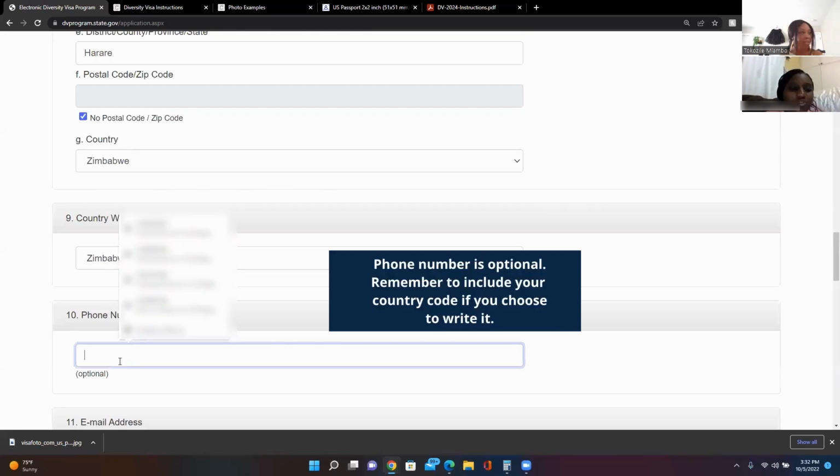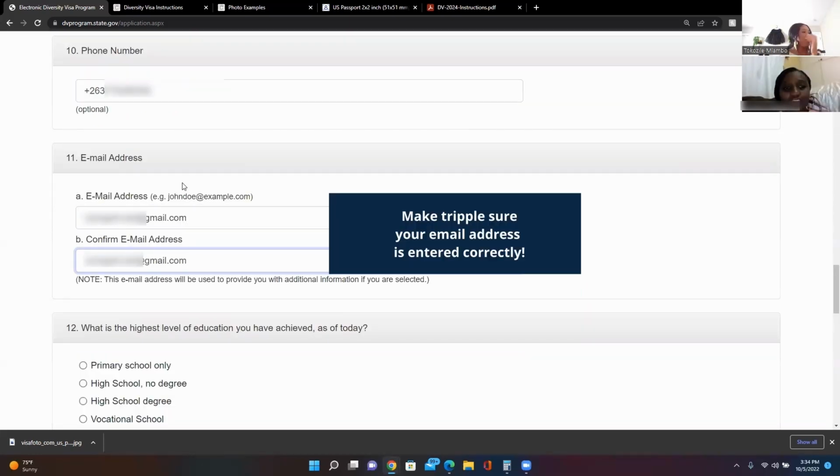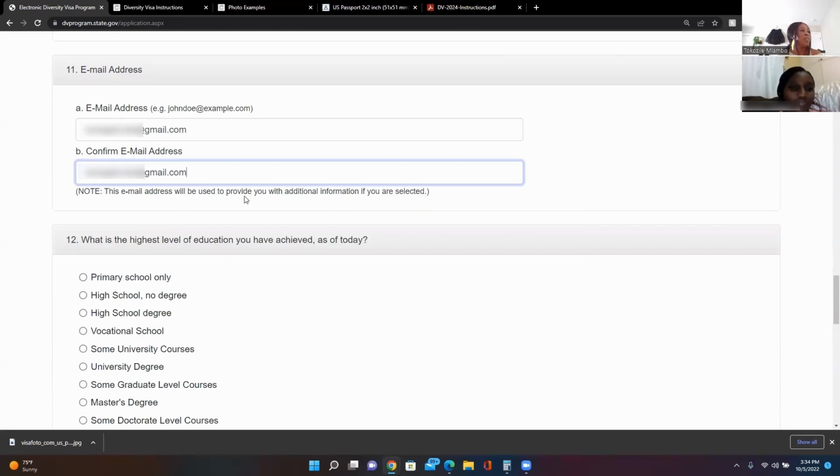Your phone number is optional, but you can put it anyway, and if you are going to put it, remember to include the country code. Enter your email address and then confirm it by entering it again. The reason why I'm asking you to confirm is that's the email that will be used for any communications. So if it's wrong, then you'll miss everything.